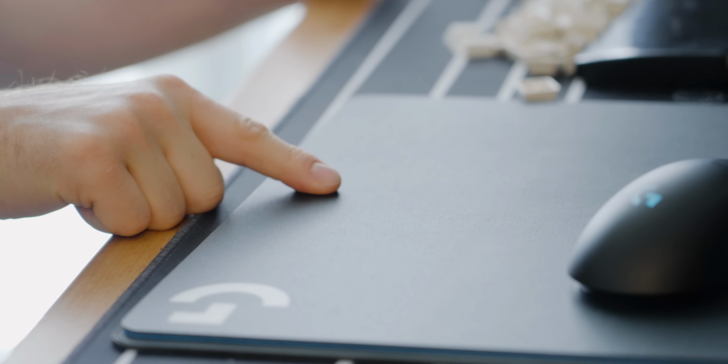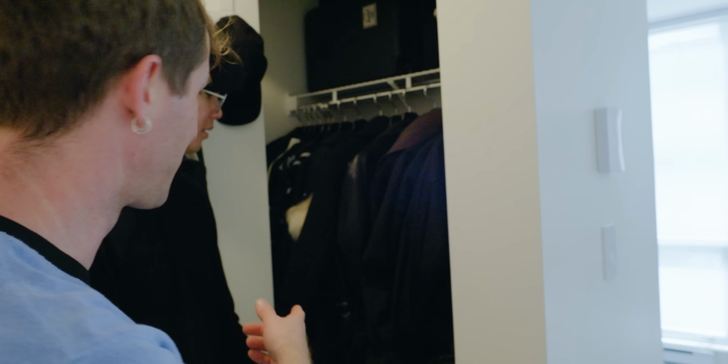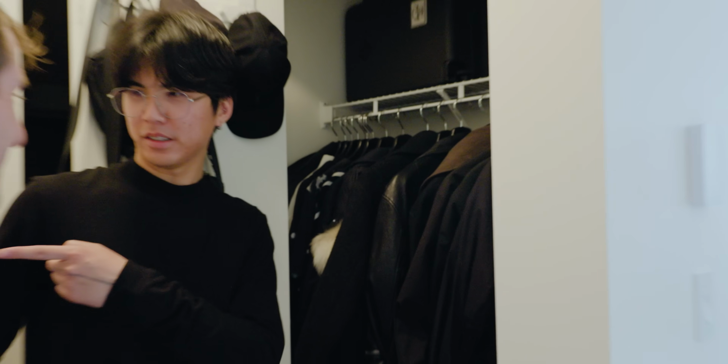Wait. Is the power play mat even available in Canada? Christmas party. Got him. Where's your LTT store desk pad? Don't have one. We talked about the guy only wearing black before. Look at this one. There's some color in there.